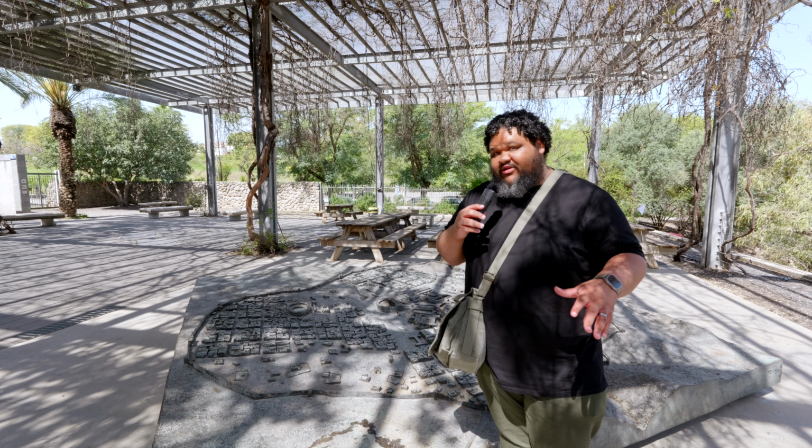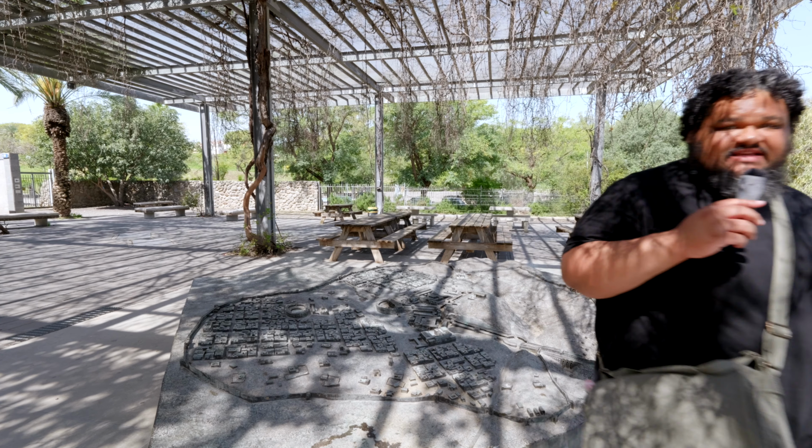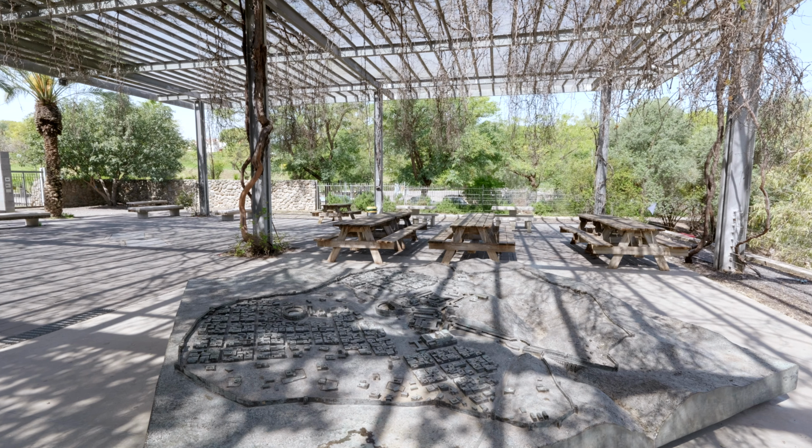I love it when areas have models just like this. You can see the entire city of Beit Shan. And of course, this helps you to understand, but what if I could just show you the real thing?